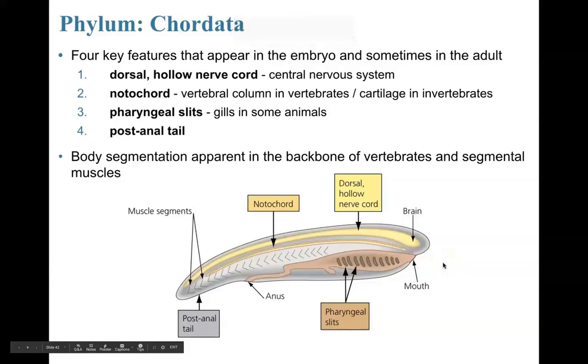My last phylum are the chordates, Phylum Chordata. Four key features appear in the embryo and sometimes in the adult. Before, I showed you gastrulation of a zebrafish, showing you the different germ layers, those cells moving to a specific spot during gestation, during development, and those cells will eventually become different tissues. So maybe that's the gut, maybe that's the skin, maybe that's going to be nervous tissue, the brain, the spinal cord. All the different chordates in this phylum look very similar as they're growing in the embryo.